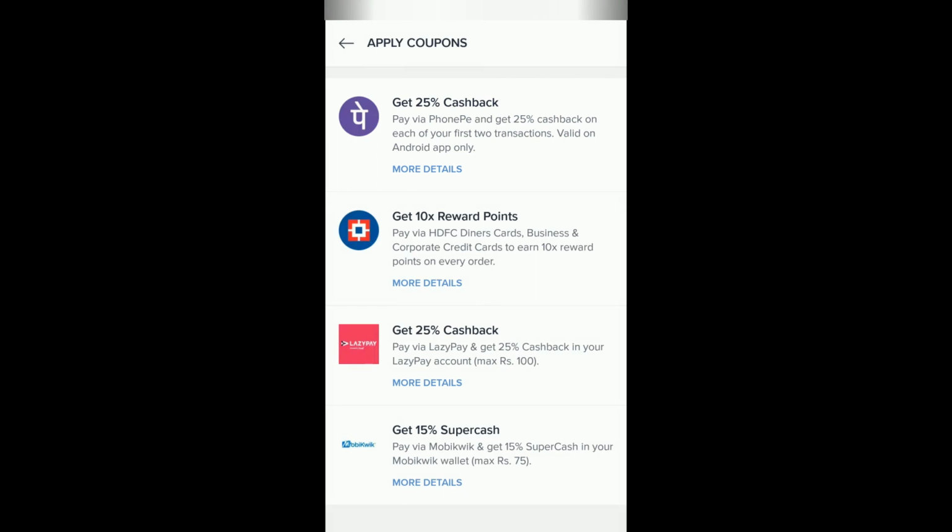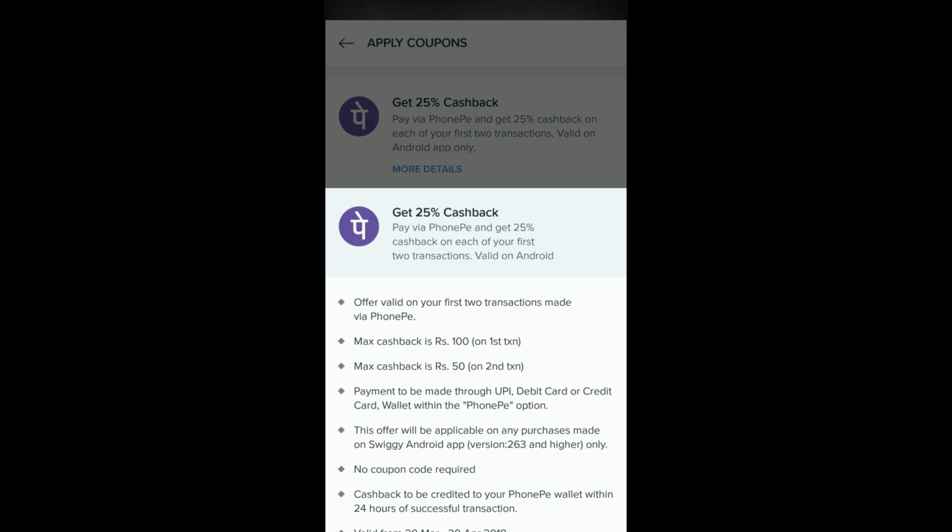This is applicable only if you are doing your first purchase with PhonePe, or your first purchase of Swiggy using PhonePe. If you have already purchased through Swiggy, then no problem, but if you have already purchased through PhonePe, then this might not be applicable to you. But if you haven't purchased through PhonePe, then you can try this option.